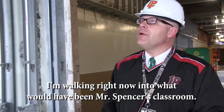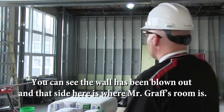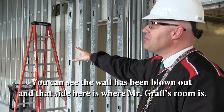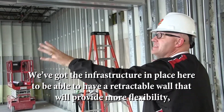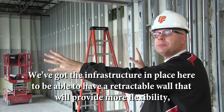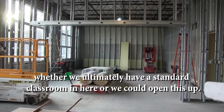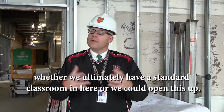So I'm walking right now into what would have been Mr. Spencer's classroom. You kind of see the wall has been blown out. That side here would have been where Mr. Graff's room is. We've got the infrastructure in place here to be able to have a retractable wall that will provide more flexibility, whether we ultimately have a standard classroom in here, or we can open this up.